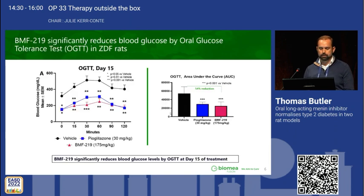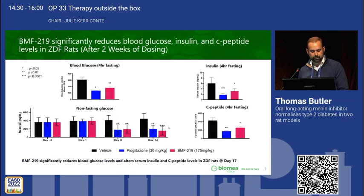An oral glucose tolerance test was conducted at day 15. BMF-219 displayed strong glycemic control through the 2-hour assessment period. Most impressively, animals at time 0 for the 219 group were in normal range, and the level did not much move beyond the starting glucose level after the administration. BMF-219 also significantly reduced blood glucose at 4-hour fasting and non-fasting conditions, as well as demonstrated insulin and C-peptide reductions compared to vehicle at day 17, highlighting its glucose-lowering ability without having to overwork the beta cells.